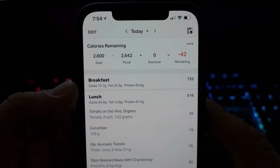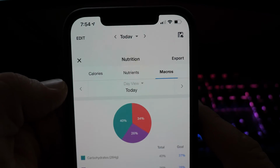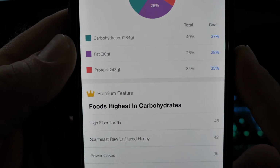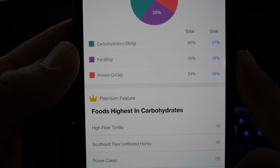But macros on the day, or calories on the day, we're at 2,642 calories. So we're 42 calories over. And the macros are a little similar to what they were yesterday. 284 grams of carbs, 80 grams of fat, 243 grams of protein.